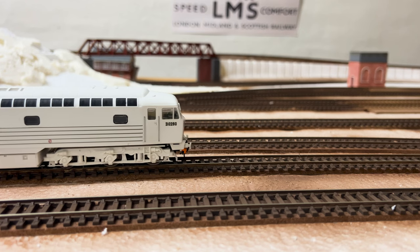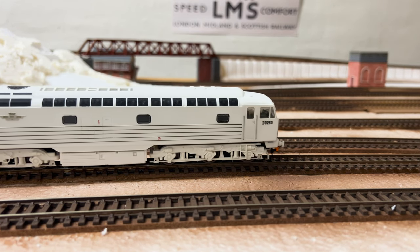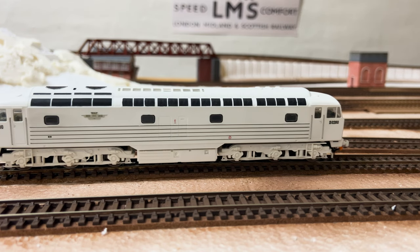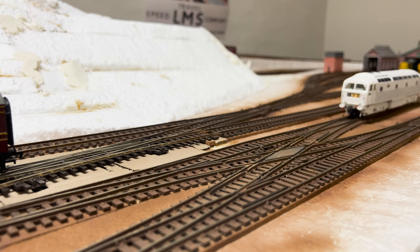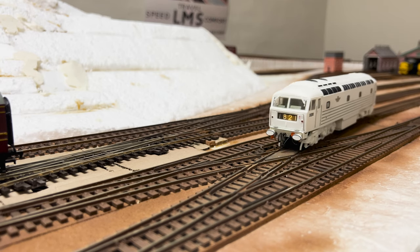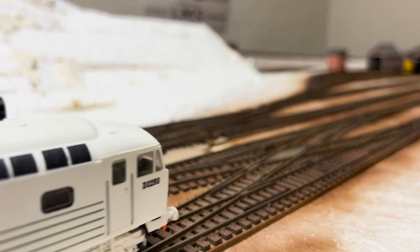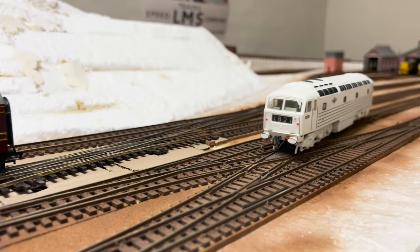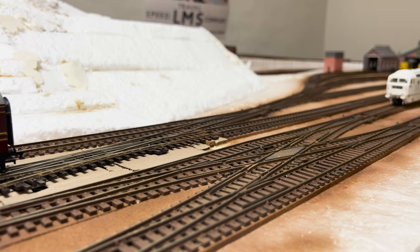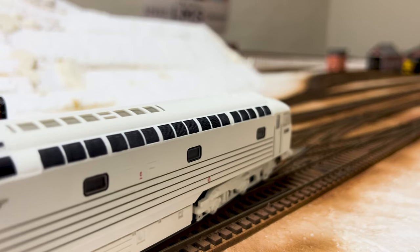You can get it up to some pretty insane speeds too, which is, I suppose, true to the prototype. It was quite a quick engine on the lines when it was running. As you can see, it handles points incredibly well. It's very smooth. The bogies seem to be very sturdy, and it doesn't have any issues whatsoever with my crossover, which is always my first test of a locomotive. It runs beautifully across these backwards and forwards and at different speeds, which is always good to see.